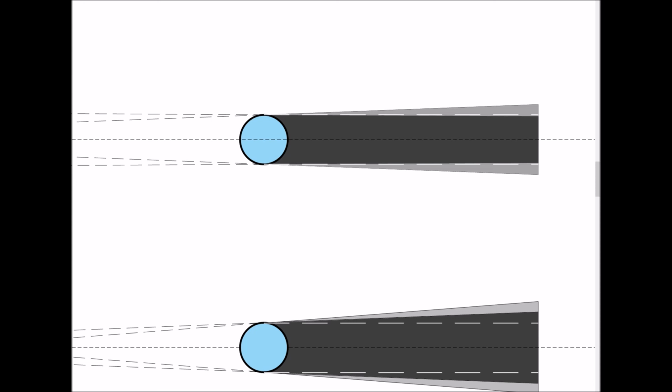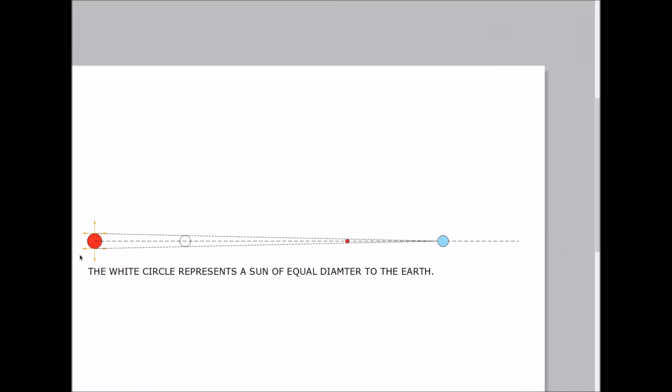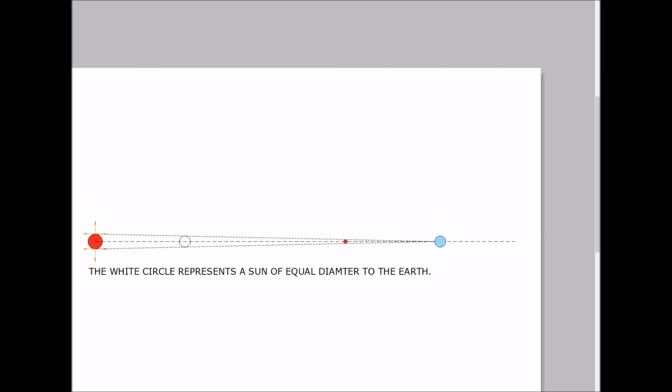I'm not going to do a full geometric proof of that here, but a careful analysis of this image should make that readily apparent to anyone with knowledge of basic geometry. If any of you are interested to pursue that point, I suggest starting by looking at a sun with a diameter equal to Earth and of the angular size we see. Compare that to the previous cases.